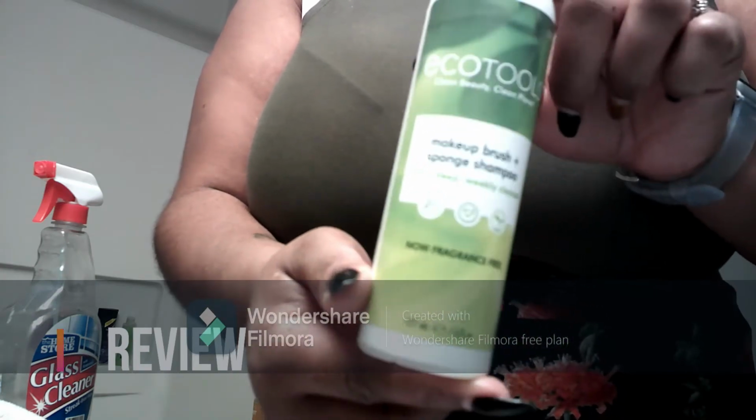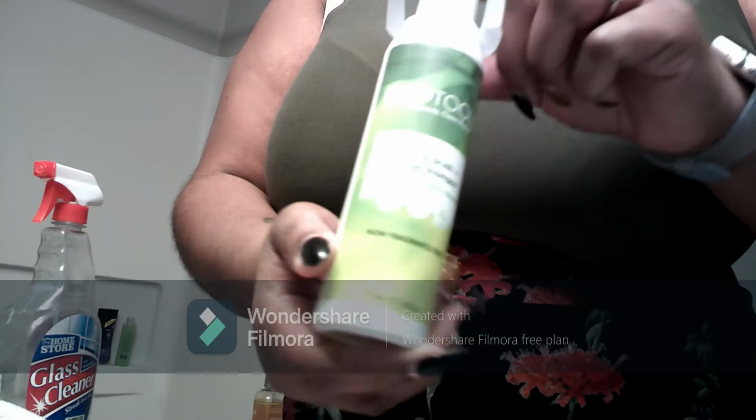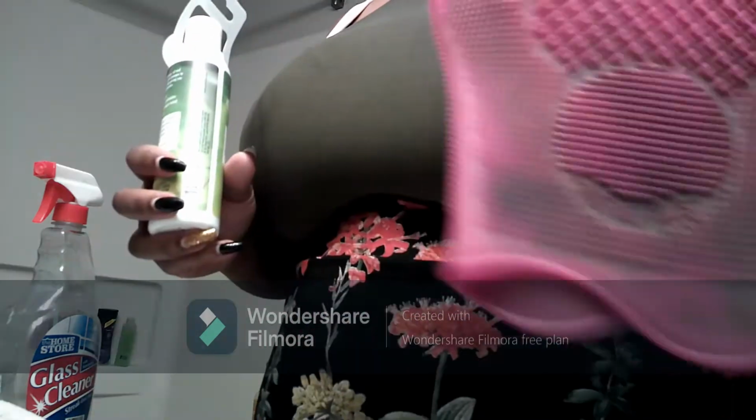So, I am about to clean my makeup brushes, and I'm actually going to try out this new stuff. It's not new in the market, but it's new to me. So, I'm going to check this out, and we're going to see how good it actually does. It says to dab in your brush, squeeze a little bit on, and rub with your fingers, but I'm actually going to use my handy dandy thingy here, and we're going to see how this actually works.